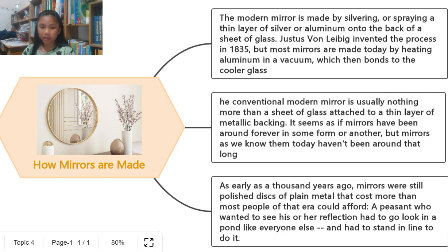Well, the conventional modern mirror is usually nothing more than a sheet of glass, like the glass that you drink water from. Do you know those? I hope you do. We use those, and those thin sheets of glass are attached to a layer of backing, a metallic backing. It seems as if mirrors have been around forever in some parts, but mirrors as we know them today haven't been known that long.